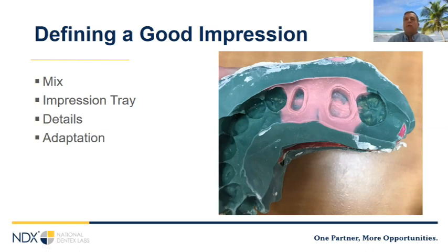One of the most frustrating things I feel about physical impressions is that it's possible to get an impression like this. In other words, it looks really good, details good, everything's good, and the prosthetic that's made on it doesn't fit. You're like, well, why is that? It's a good impression. Well, maybe the patient bit on the tray, as we see here with this little bit of PEEK exposed. We'll talk about some of these challenges in a minute, but we want to minimize all the problems that can make an impression look good, but not be dimensionally accurate.